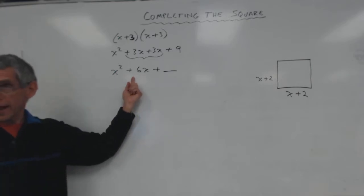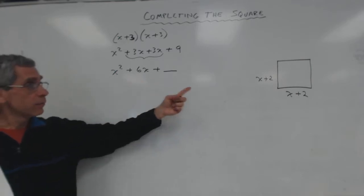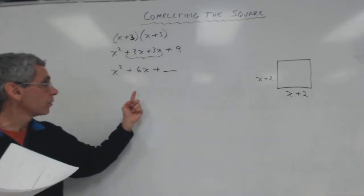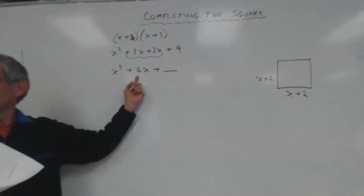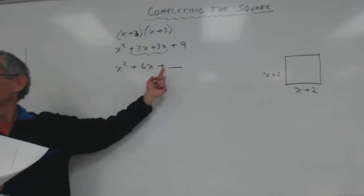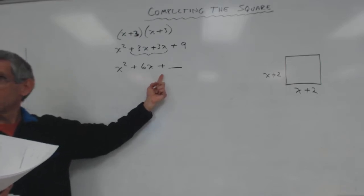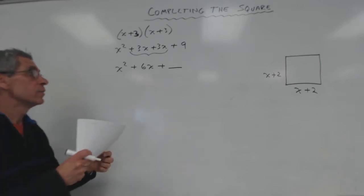So two numbers that add together, they have to be the same numbers, right? If we're talking about perfect squares. You with me? They've got to be the same numbers. So what's the same number? What number plus itself equals 6? 3, and then 3 times 3 would be 9. Exactly, right? This would be 3 plus 3. This would be 3 times 3, right? So that would be 9.